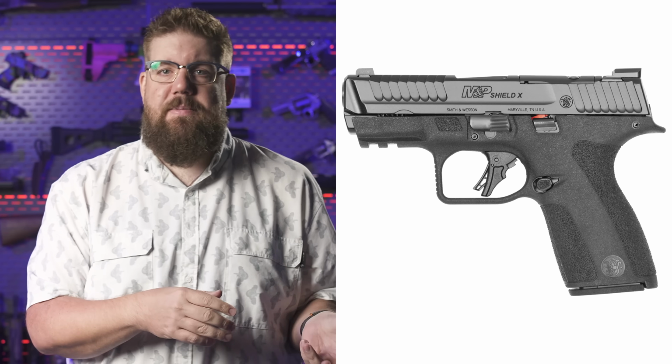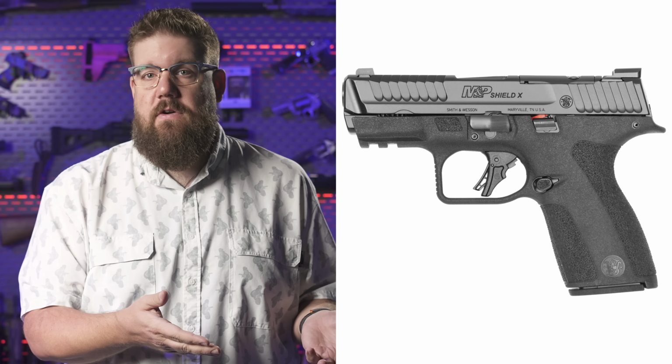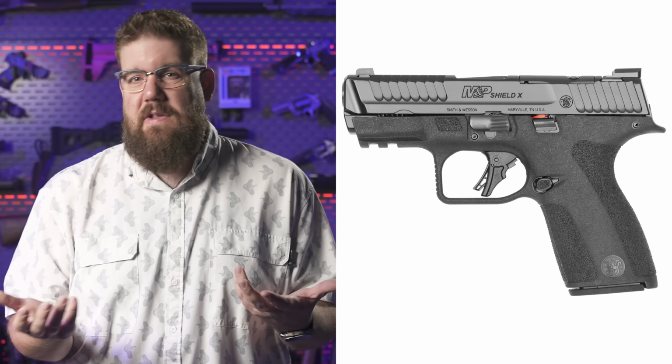And they're also bragging about something called the Clear Sight Cut, which is designed to divert gases away from the optic to keep that front glass cleaner. Cool, that's great if it works. And also the ergonomics are changed a little bit. The texture looks a little bit finer. It's different shapes on the grip.